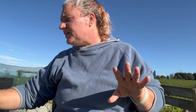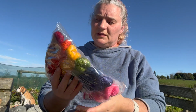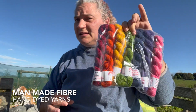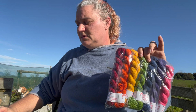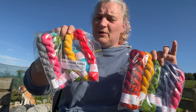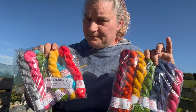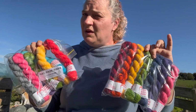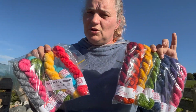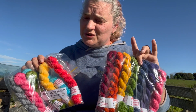Then the last thing I got, let's say last thing, this is from Man-Made Fibre. This is a merino mini skein kit, and this is the merino nylon blend mini sock skein kit. I picked up both of these from him because he just had the most vibrant, cool colors. Now, a lot of people were going with the fluorescent fibers. Not so sure I like that.